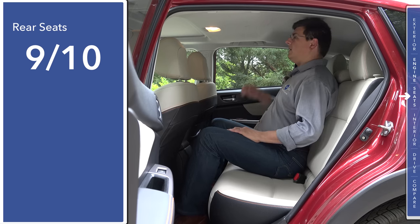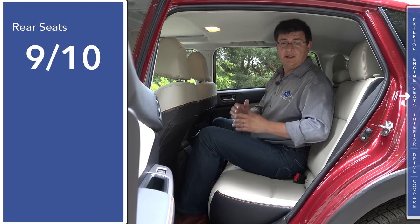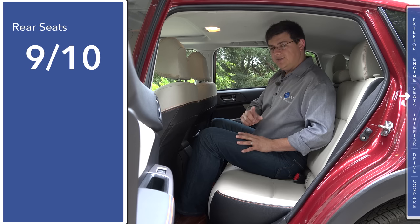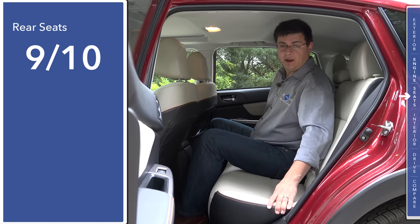If you find yourself sitting in the middle of the Crosstrek's rear bench seat, you'll notice a few things right away. First thing is, I have about 1/2 inch of headroom. That's definitely more than you find in the middle seat in a wide variety of the competition. The other thing you'll notice is that this rear bench seat is definitely wider than your average subcompact crossover.